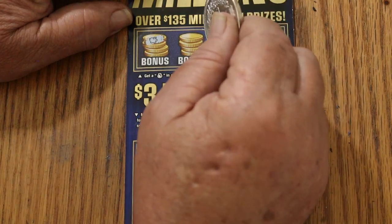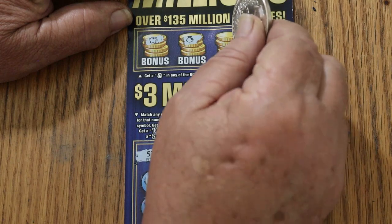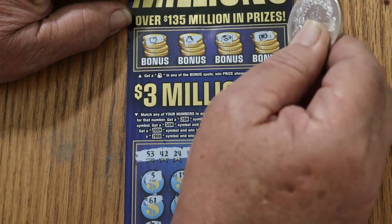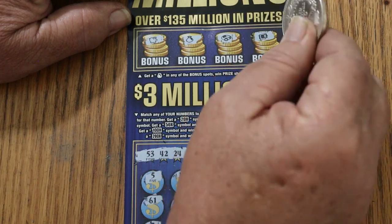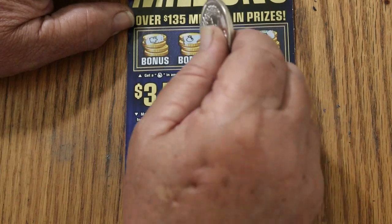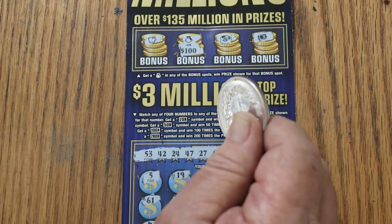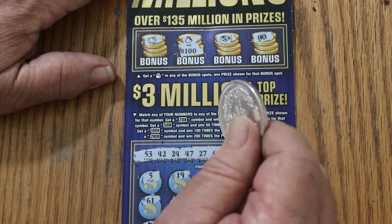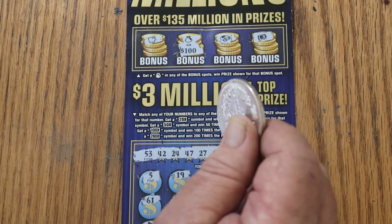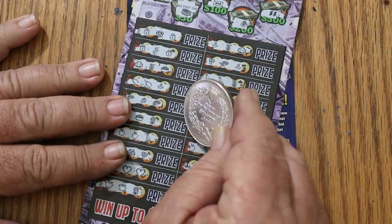A piggy bank. We're looking for a money bag. A money bag. We got something. A ring. Nope. And that. What is that? A safe. So what do we have here? Okay. Hundo. So this is pretty good. This was a $120 session, and we got back $130. I can't complain about that.